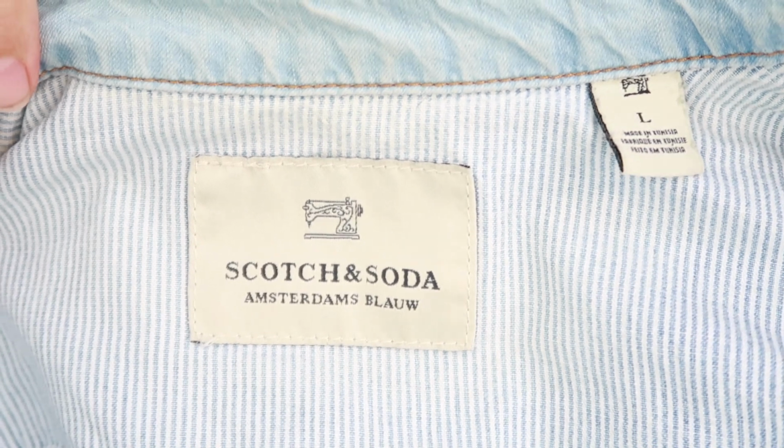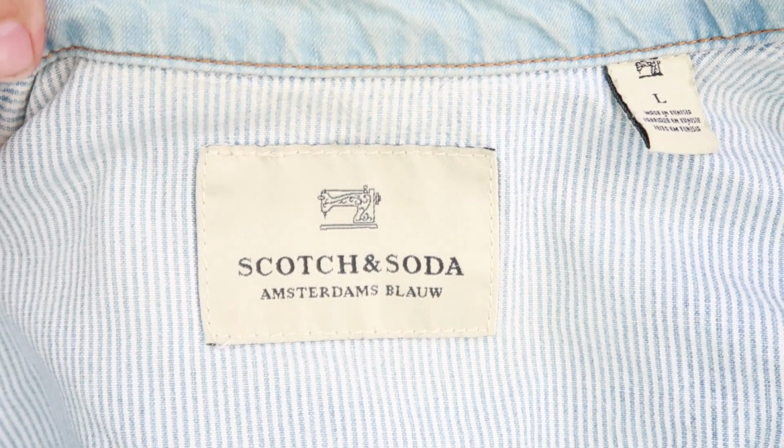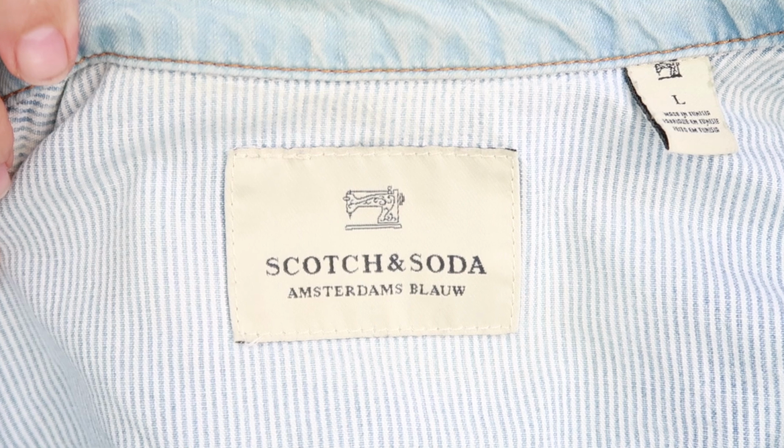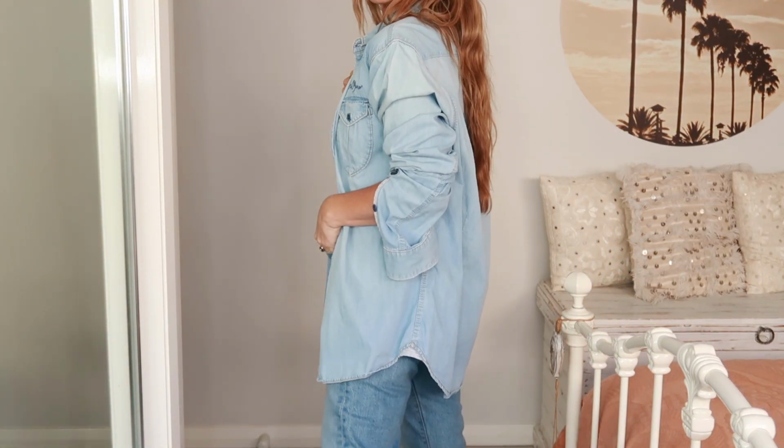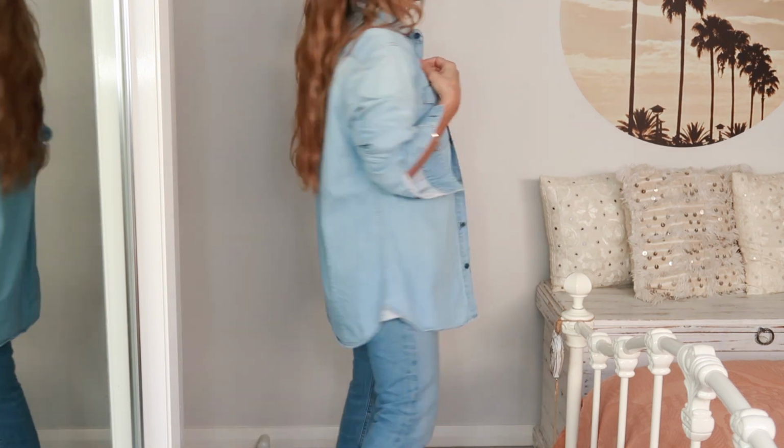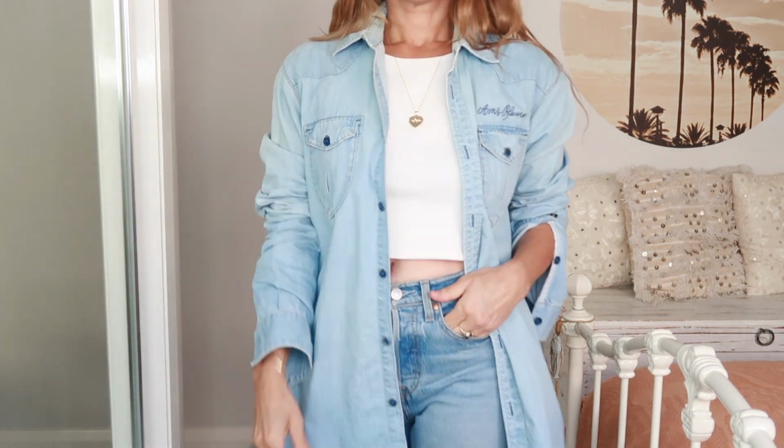The pockets on this shirt are a little different though. They're smaller and they kind of curve a little bit. Look at me filling up myself. I mean, this is not an X-rated channel, my friends. So once again, it's by Scotch and Soda Amsterdam's Blau, and it's a size large, made in Tunisia. Just great quality and really well made. And here on the pocket, there's the embroidered name, but in shorthand it just says Ams Blau. Really nice, good piece. This one's going in my shop, but what a find, right?